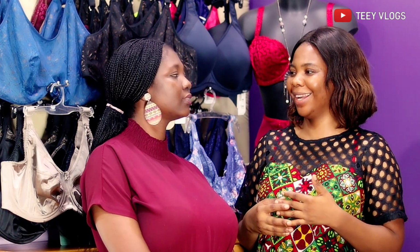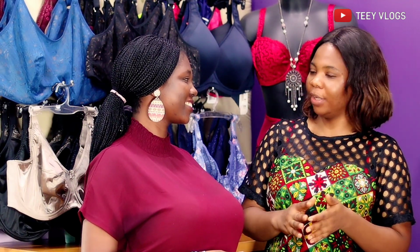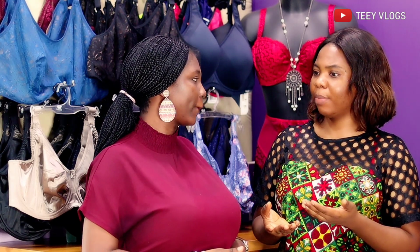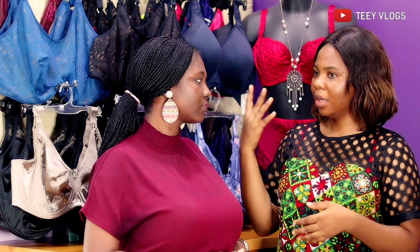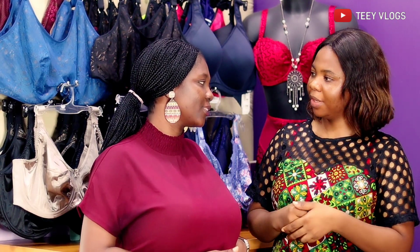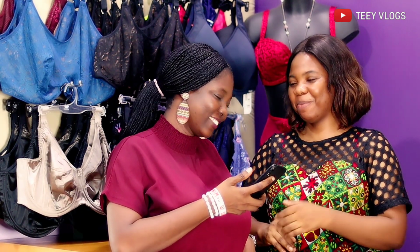For me, it wasn't the money, it's just that I don't want my breasts to sag. I tried the other option, so let me go with the option that works. How long did I wear these bras? I wore them for years until I was done with nursing. They are still there and still very good, so I can always wear them.